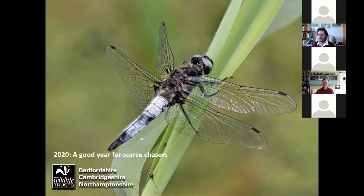2020 also seemed to be a very good year for scarce chasers. I'd newly moved house near to the Ouse, and in my little village, the first dragonfly I recorded in my ponds in my back garden was actually the scarce chaser. Now, a lot of people recorded scarce chasers in new places last year. This is obviously the male with the lovely steely blue eyes.